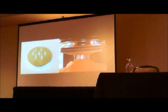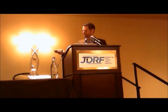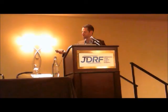So this is a new adhesive approach that we recently developed, and here's a patch of these porcupine quill-inspired design, and you can see the level of adhesion that we're getting with this type of system.